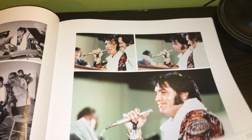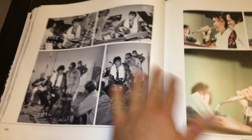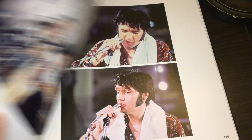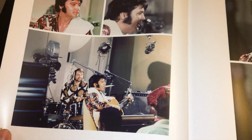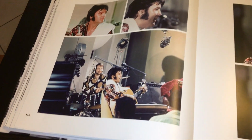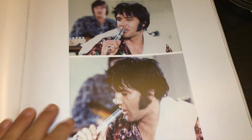A lot of these photos I have not seen, but some people may think they've seen them because they were probably taken right next to each other, like these. Snap, snap, you know. Some people would confuse these as being released before. But this was straight from the film, when he was doing maybe 20 Days and 20 Nights or something.